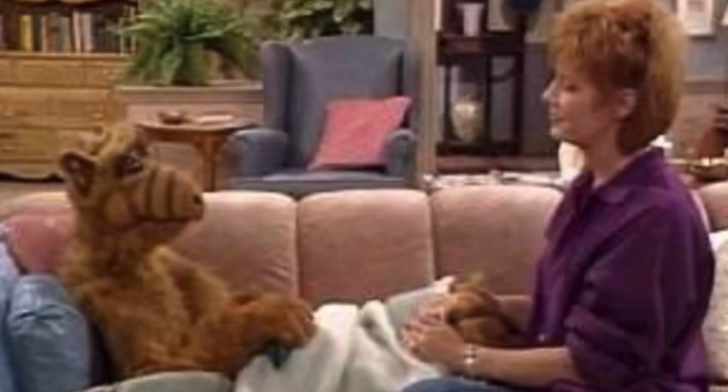Here's Alf. Alf had a couple different couches. This is the blue one, and here's the pink one. Now, the thing about the Alf couch is that set had trap doors and holes in it everywhere. When you see Alf sitting on the couch like that, it means Paul Fusco's laying inside of the couch.